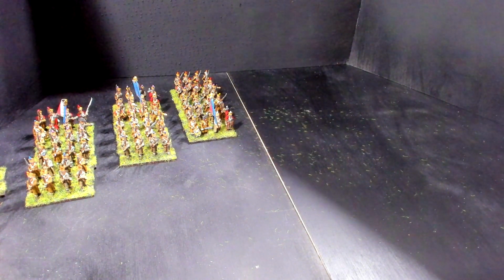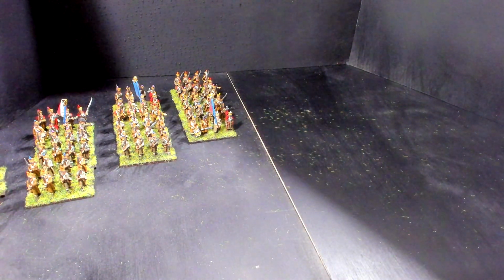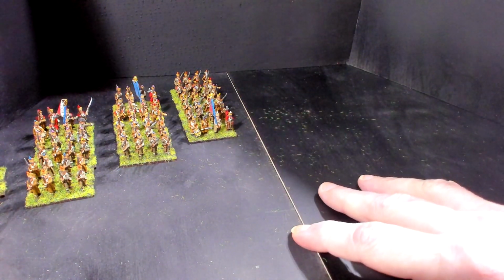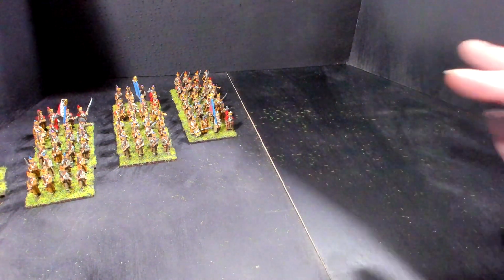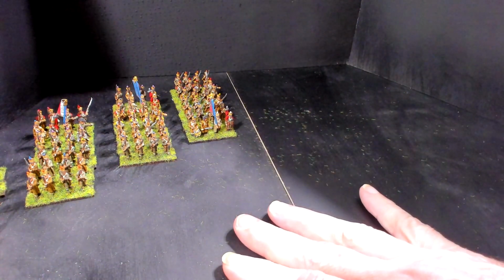Now I considered 16, but I don't know if I'm going to go 16. I'm still thinking about that. I think it's going to be a 12 for a standard and maybe a 16 for a large. Because, again, with 12 figures, 2 figures per base, you're getting a 6-base unit, which is the same as these guys. It's just shaped differently. And then you can go large with 2 additional bases, or you could go small with 2 fewer bases.